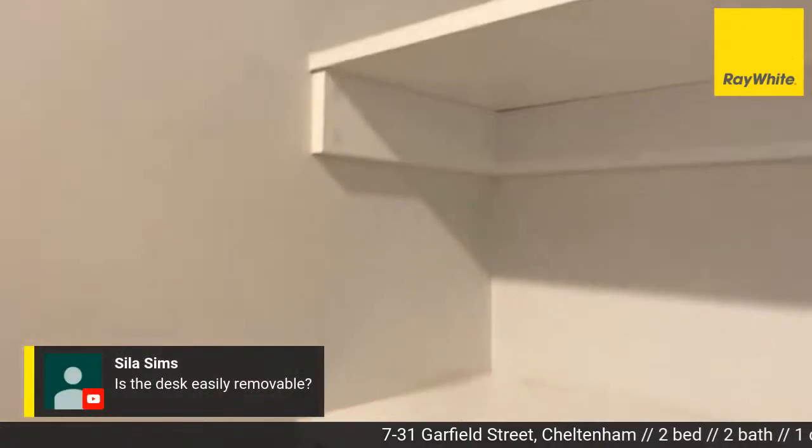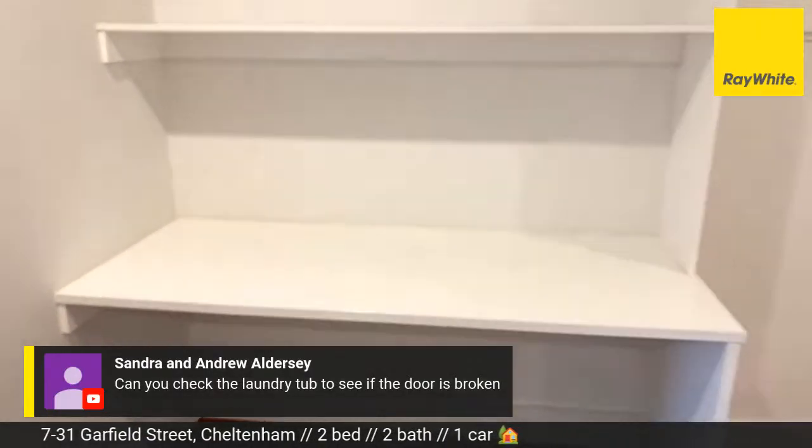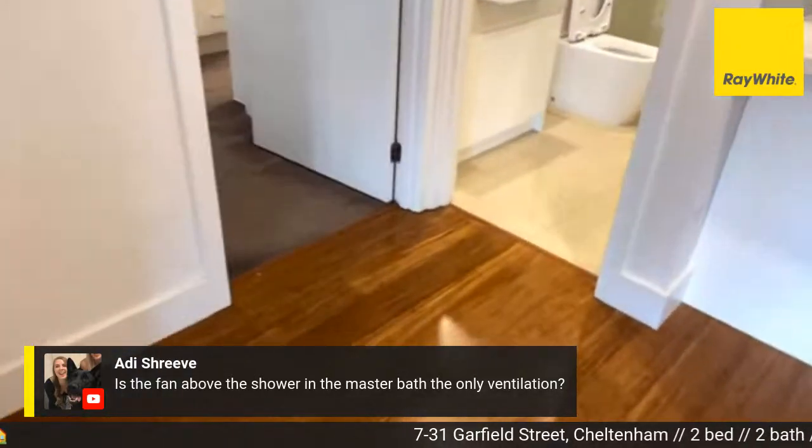And also we had another question. Can we check the laundry tub to see? Yep, we've already got that. We've got, is the fan above the shower in the master bath the only ventilation?